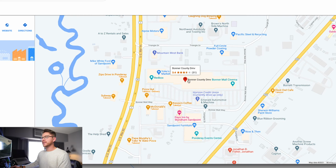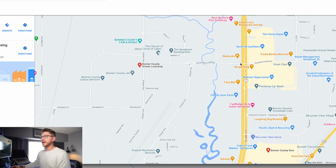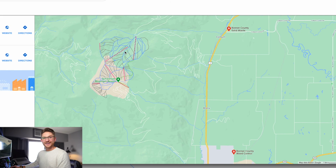The second one for the driver's licensing, you're gonna do Schweitzer Cutoff Road off of 95. And then it's right there. Pretty easy. And then Schweitzer, just so you know, for reference, Schweitzer Mountain is right here. Oh, it's so good. It's so good. I can't wait to get up there.